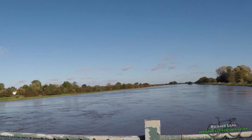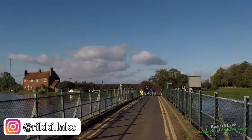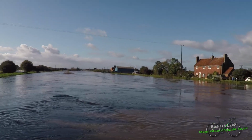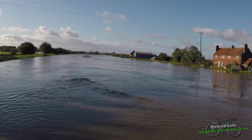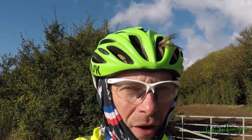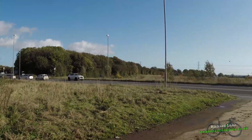Here's the bridge at South Kirkby. I'm actually able to get across this one with a smaller road, so not much traffic has passed in, so I can get across here. But look at that, it's at least a couple of metres higher than it normally would be. Find myself the other side of Askern, crossing over the A1 for the very first time this morning.